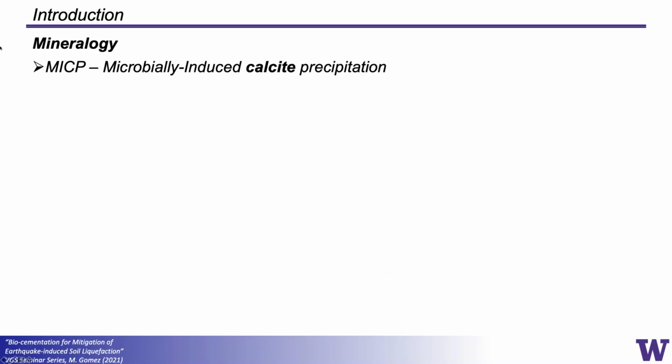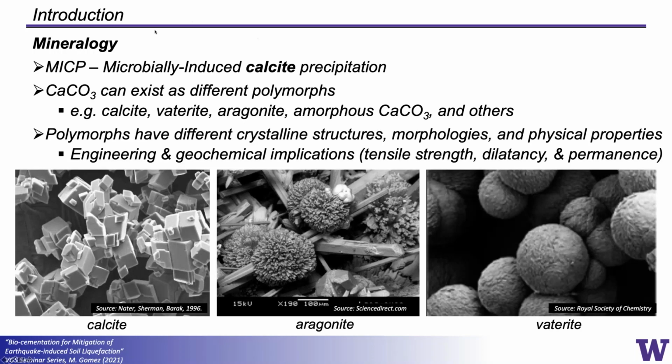In terms of mineralogy, of course, we say that MICP is microbial-induced calcite precipitation. Sometimes it's referred to as carbonate precipitation, but by and large, we're thinking calcite. Of course, calcium carbonate can exist as many different polymorphs. One of them is calcite, but there's also vaterite, aragonite, amorphous calcium carbonate, and others. Here are a few examples of scanning electron microscope images of the different morphologies. As you can see, there are different crystalline structures and different physical properties, and it only makes sense that these are going to have both engineering and geochemical implications.